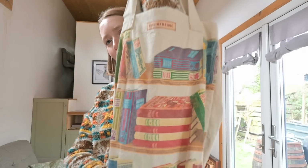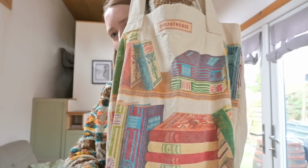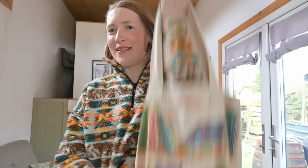I'll be taking my waterproof because it is forecast a little bit of rain today, but I will also be taking my tote bag, my bookish one that I got from Waterstones, because it's the biggest one I've got, so it gives me plenty of room. I'm not really a handbag girl, but I've got in here a hat because it's still a little bit cold. We did have some lovely weather up here and it was unseasonably warm, but now it's gone back to being a little bit chilly for April in the Highlands.